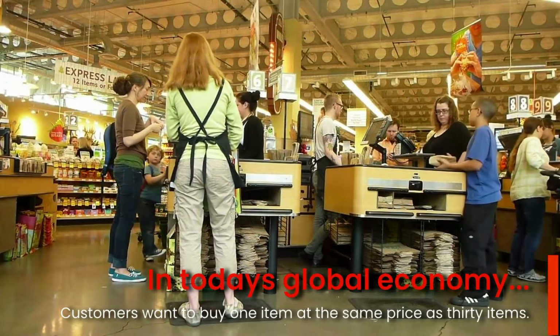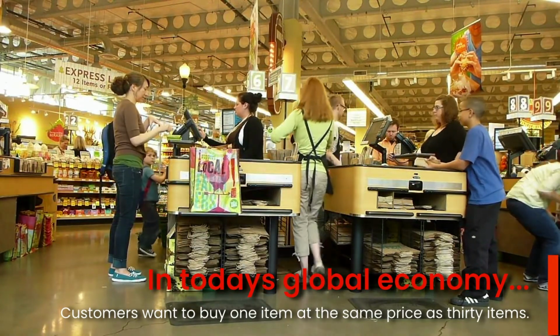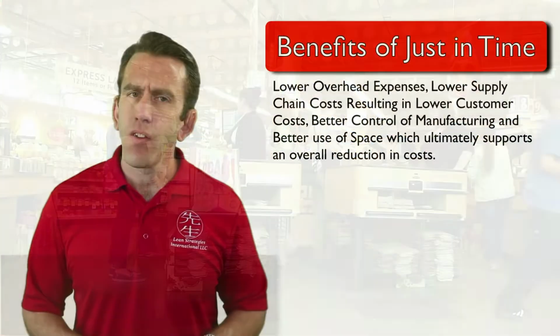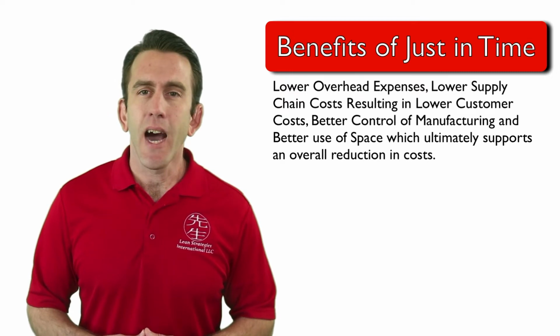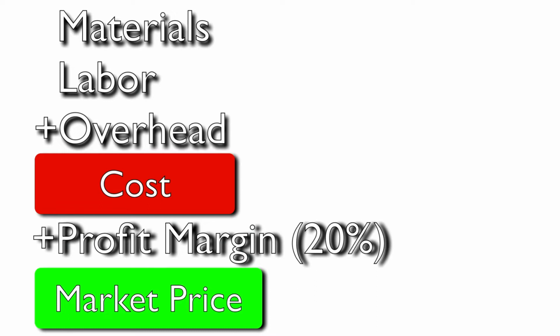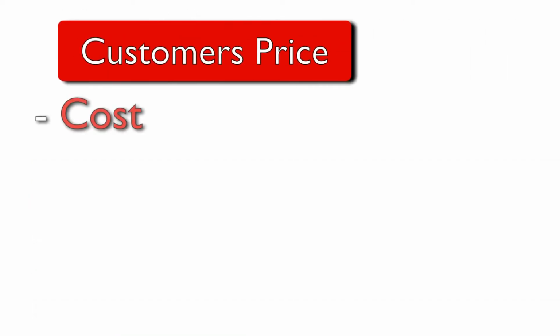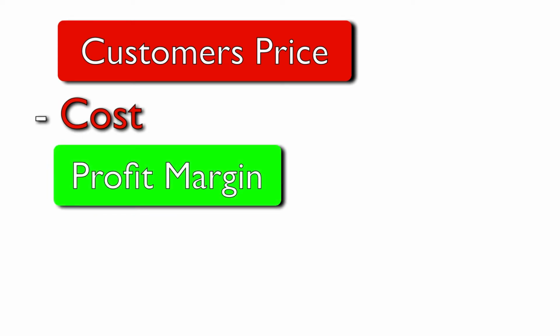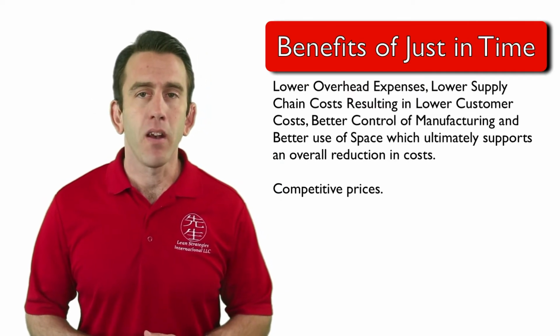In today's global economy, customers want to buy one item at the same price as 30 items. This is very difficult to achieve. Essentially, customers insist on buying items at a competitive price. To do this, companies need to change their perspective. Instead of looking at items as cost plus profit equals price, they must see the customer's price minus the cost and still have a profit. The just-in-time system helps companies achieve competitive prices.